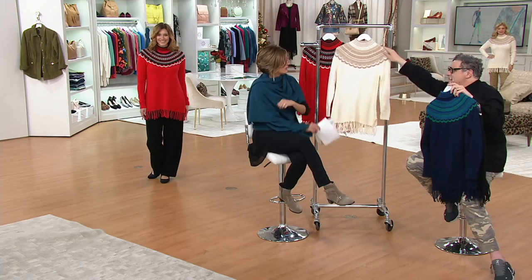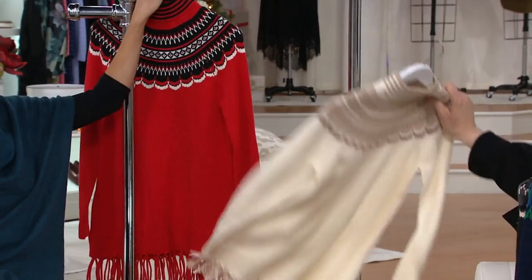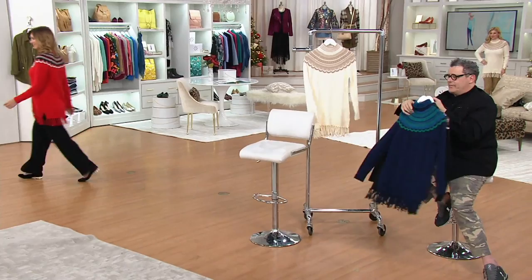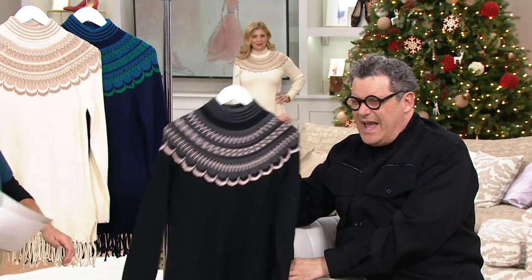Okay, cream. Cream is everything. So beautiful, extremely tonal, divine. And then red is gone, it is leaving the building. Dark navy is now the most limited, over 1,400 ordered. Any color you get this in, like the black, you just can't go wrong with that black sweater.